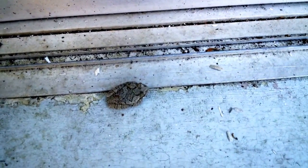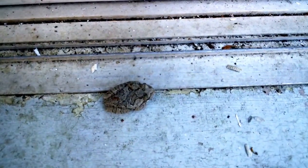This toad I estimate to be 1.5 inches from nose to end of folded legs and body. Tiny little thing. Beautiful. I am now closer. Glass is approximately 3 inches from the toad's body and descending.